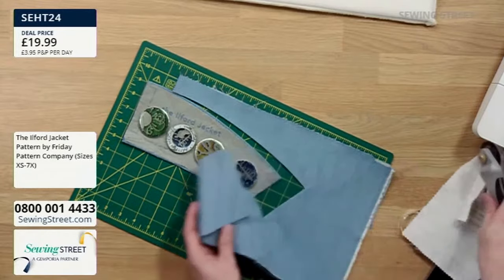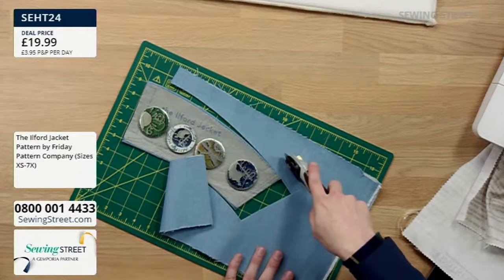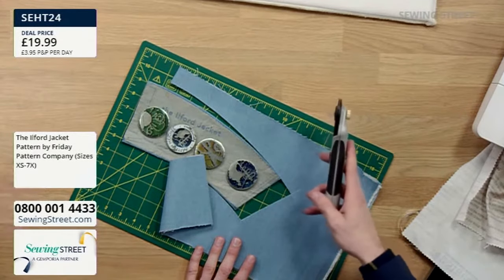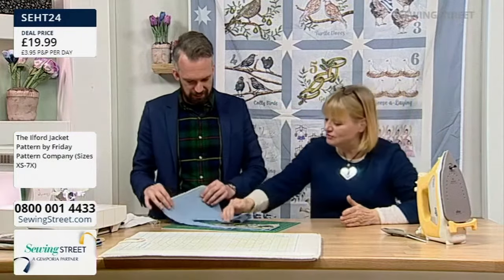If ever you use a rotary cutter, always cut away from you. Don't put your hand in the way. Make sure your spare hand's out the way. And then when you're done with it, cover it. Yeah, see, I just can't do that. With the ruler, I'm fine, but trying to do that.